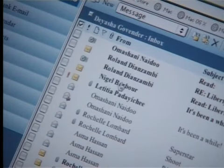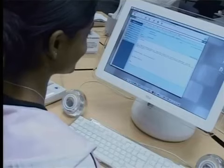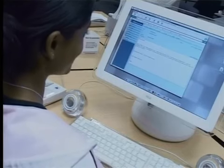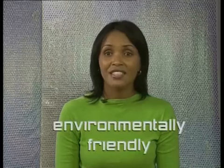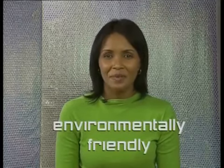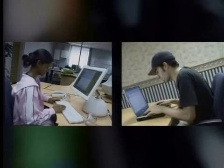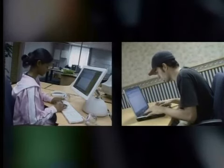And Diasha is able to download and read this email within a minute or 2. Email has totally changed the way we communicate. It's fast, it's cheap, and it's environmentally friendly. Think about it, no paper is needed. Communicating through computers is a big topic and there's a lot more to discuss. We will explore this further in the series called E-Communication.